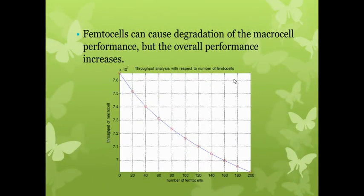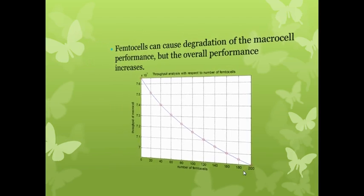Femtocells can also cause a degradation of the macro cell performance, but the overall performance goes on increasing. This graph describes the throughput analysis with respect to the number of femtocells. As you can see, the throughput of a macro cell generally goes on decreasing from the simulation, but the overall performance due to the presence of femtocells in an existing macro cell network goes on increasing further.